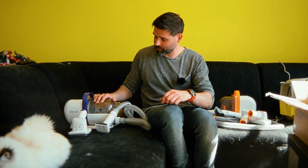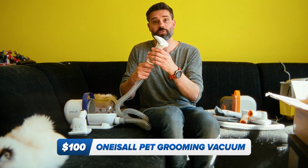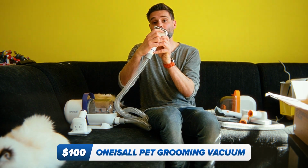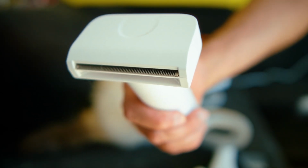But that isn't even the best part, because we have these two. These are cat grooming vacuums, and I wanted to try both of these because I've never used something like this before. And I wanted to see if it sucked because of the brand or if just this type of device really sucks. So they're both very similar. This is Ubrobo and this one is also from One Is All. And they both have these little guards that you can put on there. And then there's a little opening right here that can catch the cat hair while you're grooming.